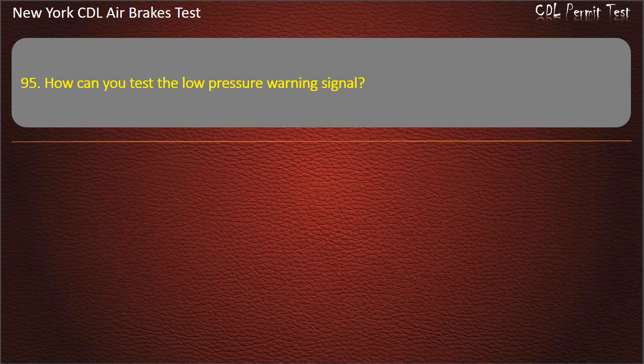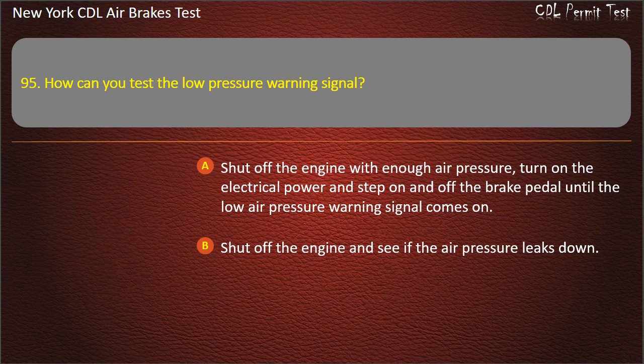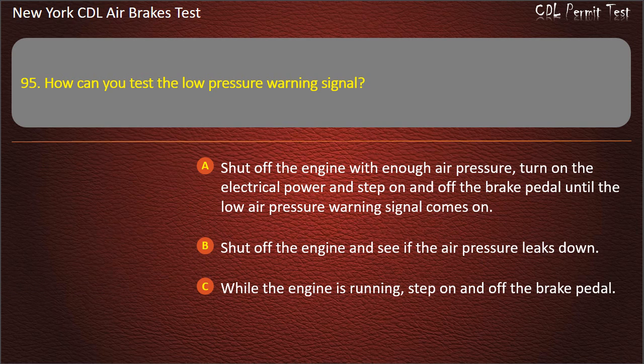Question 95. How can you test the low pressure warning signal? Shut off the engine with enough air pressure, turn on the electrical power, and step on and off the brake pedal until the low air pressure warning signal comes on. Shut off the engine and see if the air pressure leaks down. While the engine is running, step on and off the brake pedal. Answer: shut off the engine with enough air pressure, turn on the electrical power, and step on and off the brake pedal until the low air pressure warning signal comes on.